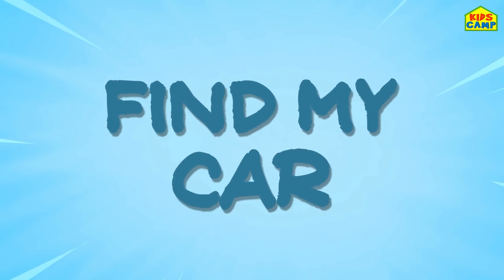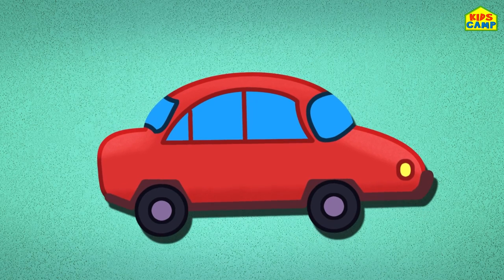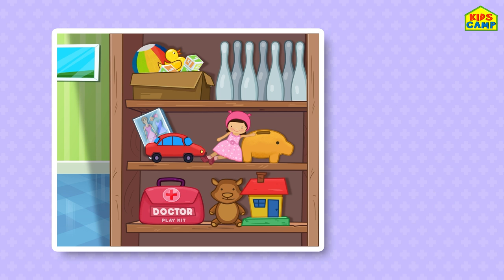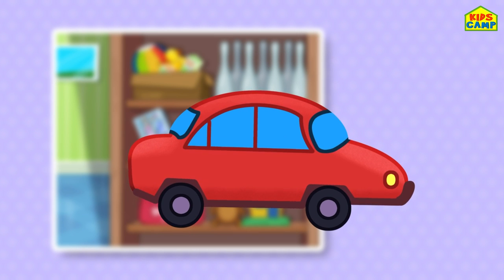Find my car. We have to look for my red car. Can you spot it? Where is it? There's so many toys on the shelf. Uh-oh, time's up. Did you spot it? Yes, that's right. That's where it is. That's my red car. Vroom, vroom.